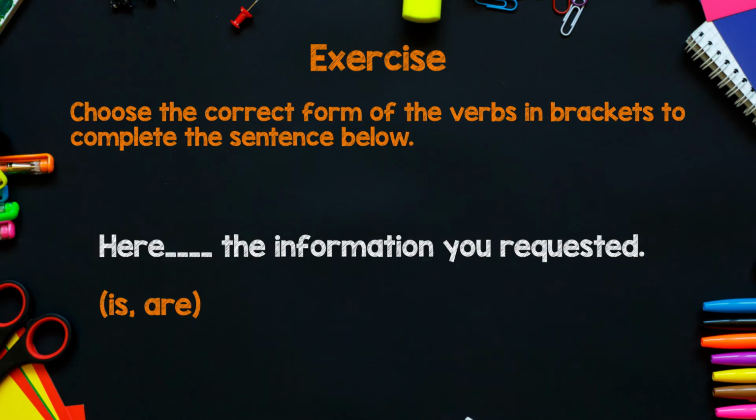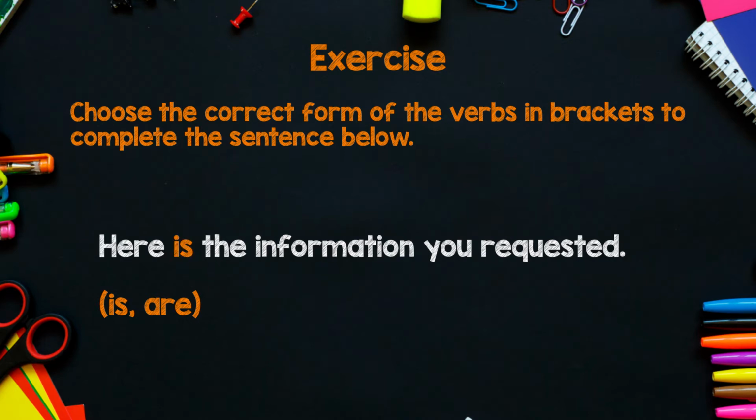Number 3. Here's something the information you requested. Our options are is or are. What would be the correct answer, boys and girls? Yes, definitely, is, because the word coming after here is information, and information is usually seen as one unit. So, our sentence should read, here is the information you requested.